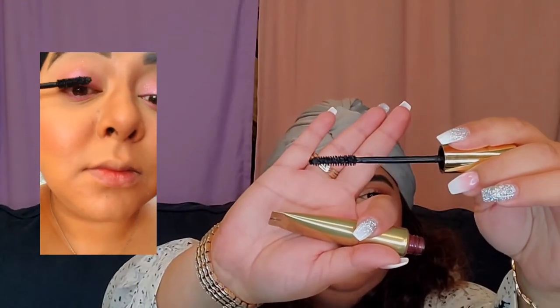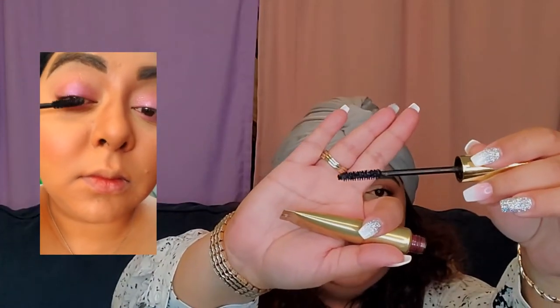This one, the Wonder Beauty Mile High Club Volume and Length Mascara, I actually don't like to apply on my top lashes. I would go only on the bottom ones because of how it looks. Because of the wand, it's really nice and easy to go on the bottom ones. The top ones, it's not going to do much for your top lashes. It's going to clump and it's not going to look too great. But for the bottom, it's really nice. I only use this for the bottom lashes, and that's why it's in the middle. Otherwise, it would be in the bad ones.